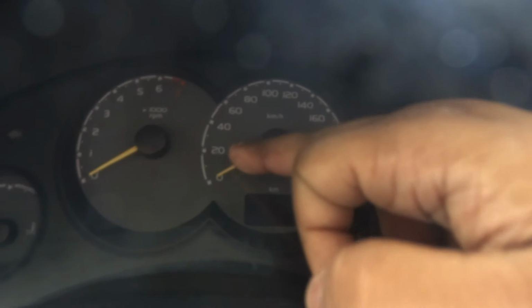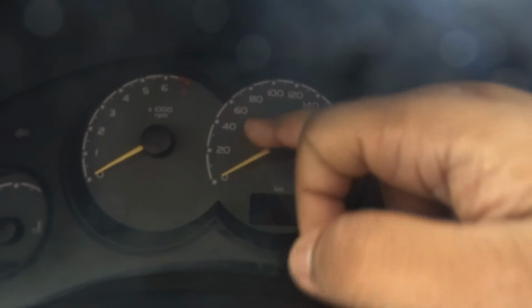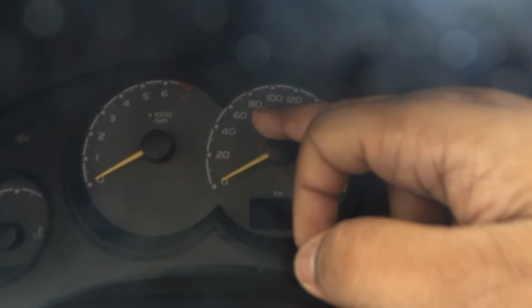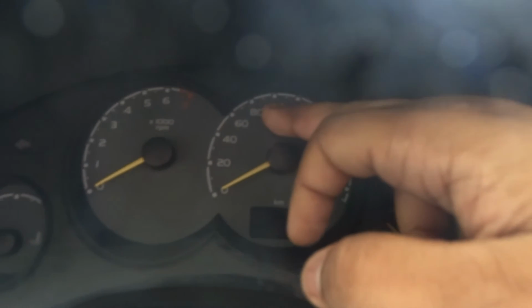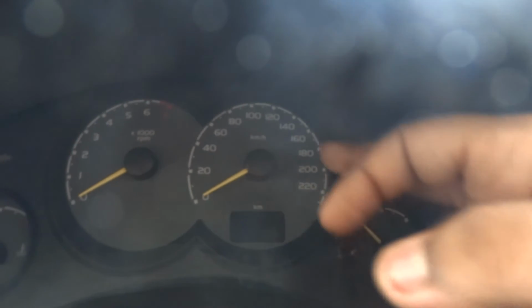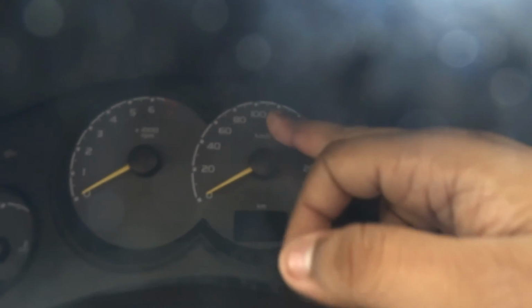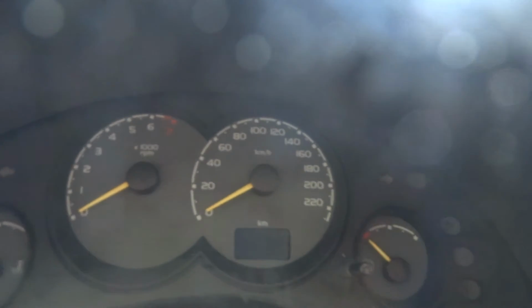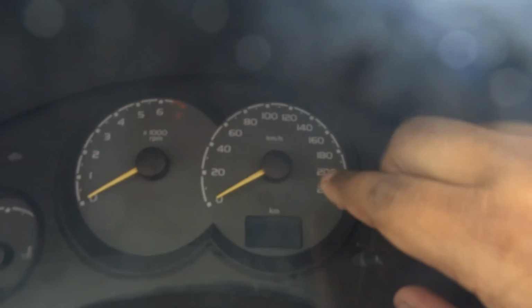Then what you see on the left side is called the RPM meter of the car. We have 0 to 7,000 RPM. This is called 7,000 RPM. That is similar to what we have in a modern Pulsar bike, where we have RPM meters in the bike now, with 11,000 RPM, 10,000 RPM.